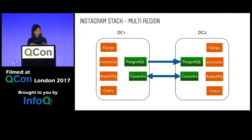Now, with these improvements, the database, even though it's still getting higher load than before, is able to handle the load now. And with the computing building blocks and the replications for Postgres and Cassandra, we were able to build up and extend Instagram into as many data centers as we need to. With that, we now have capability wherever we need it, and service is more reliable, and we're regional failure ready.